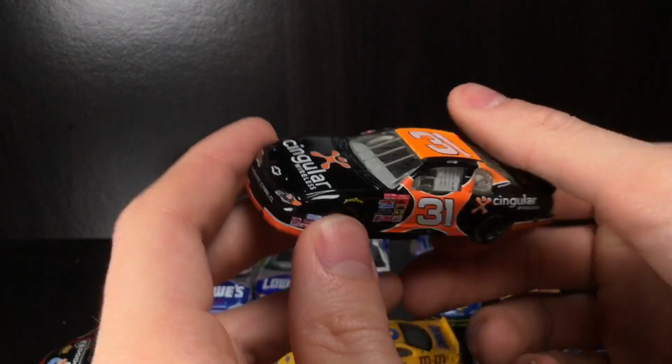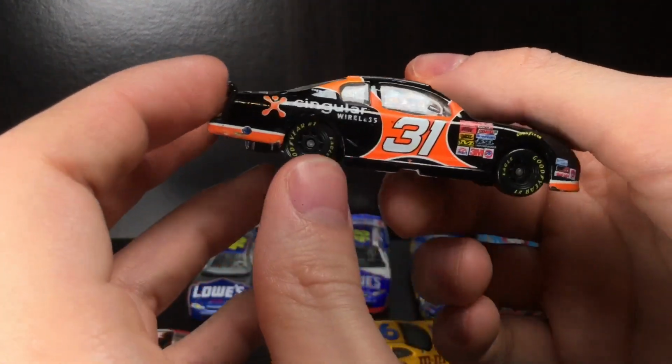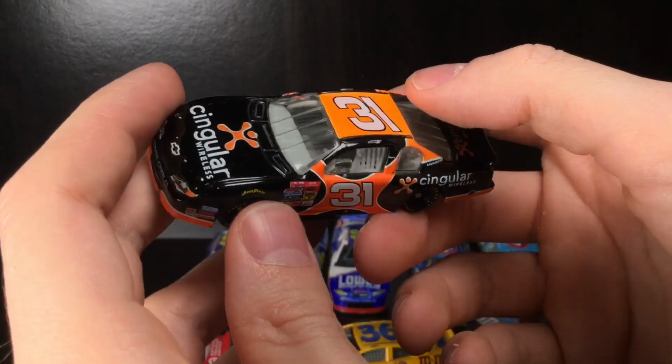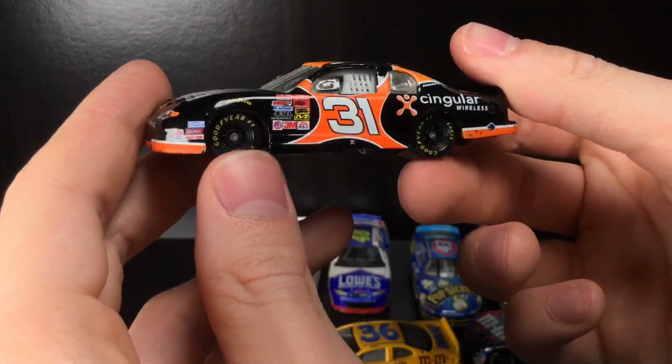Here's a Robby Gordon 02 Cingular Wireless Chevrolet Monte Carlo. Another great example of a throwback needing to happen here. I mean, I tell you what, man, the Robby Gordon 31 cars are beautiful.